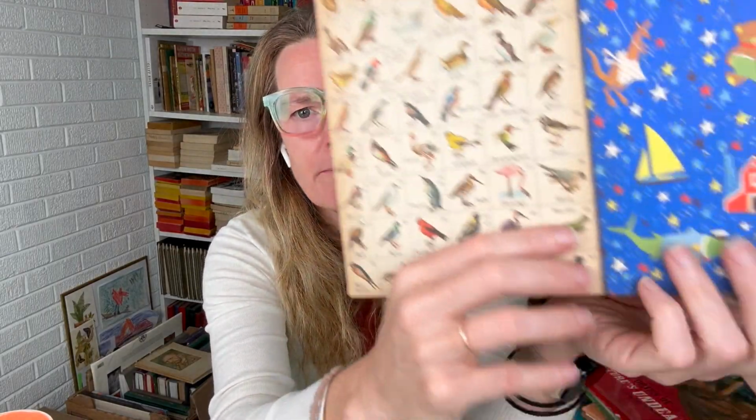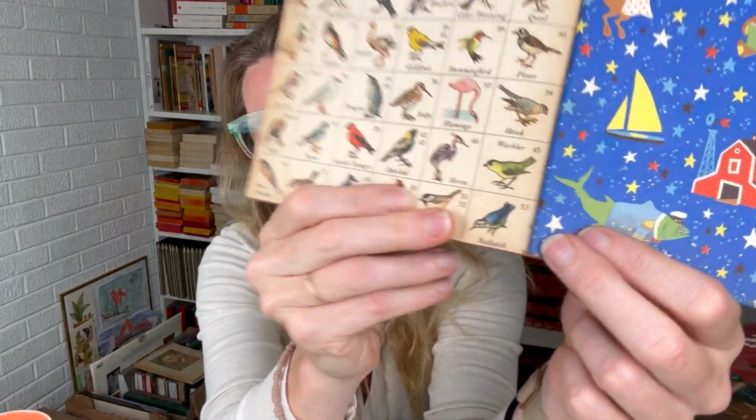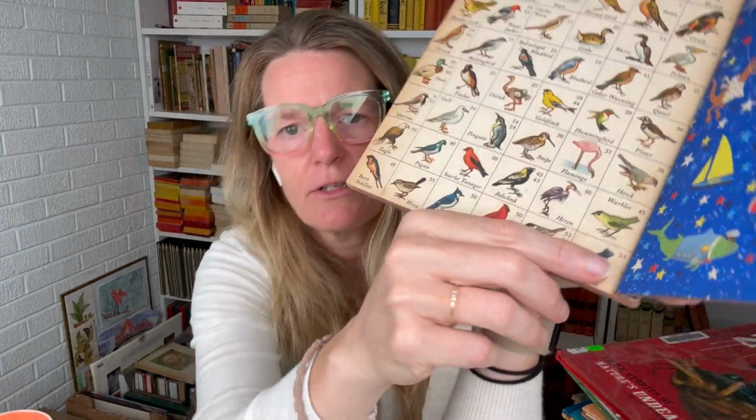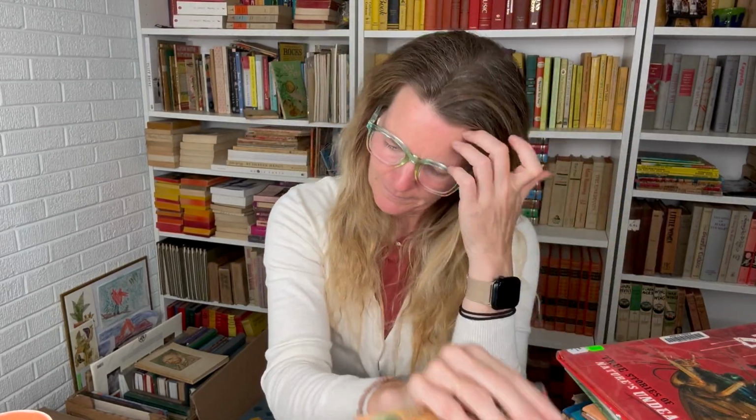Okay, so this also, in case you didn't know, golden books, often you have to look on this last page to find what edition it is. So this book has an A on it. It's very hard to see, but that means it was a first edition.